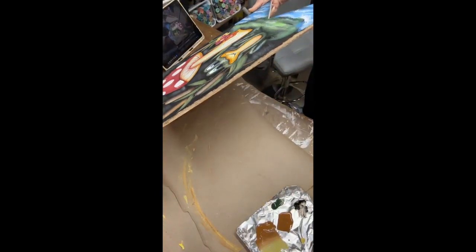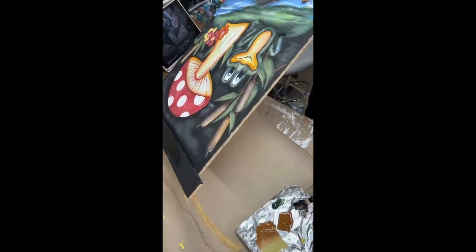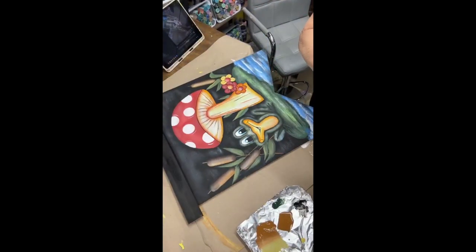Okay, I was going to have him stain it, but I got some messes on that side, so pull the big dried paint out of this.